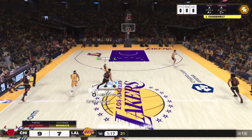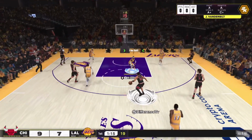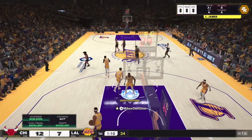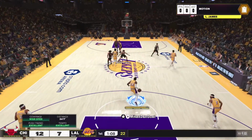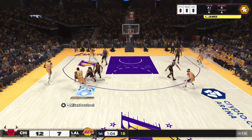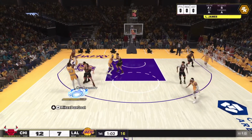James can't get it to go. They've been taking care of business. Especially at the offensive end, where they've been totally in sync. Don't want to let him get into a rhythm from out there. Now, here is James. No points yet.